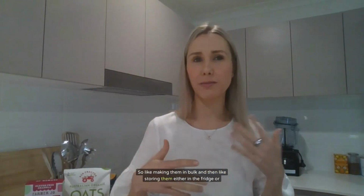Have you ever tried bulk making them? Like making them in bulk and then storing them either in the fridge or freezer or anything like that? Because I know sometimes I've made, not to that extent, but a protein pancake, and I'll actually freeze them and then put them in the toaster.